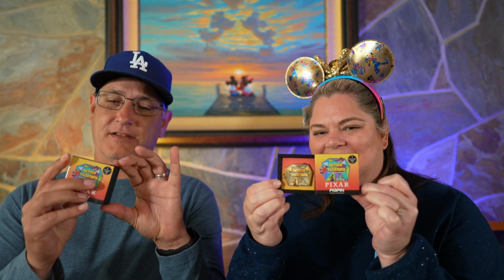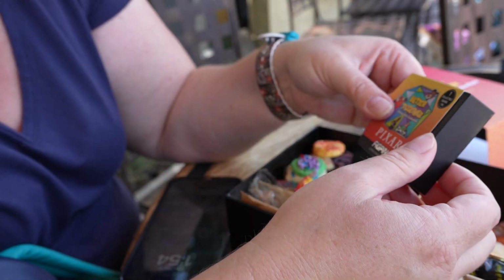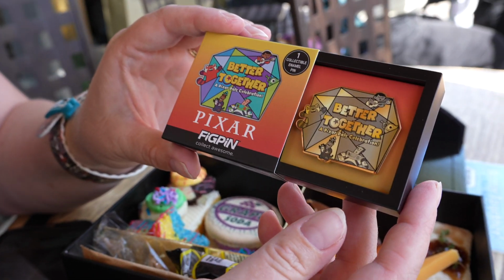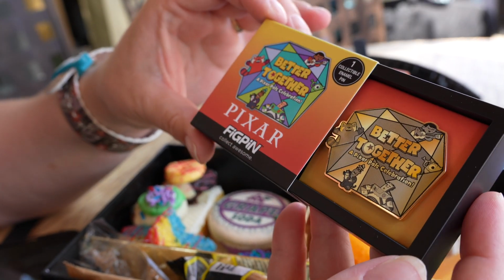Okay, so let's show you what we got. 1, 2, 3. Yeah, I got the common one, but Kim? Ultra rare. I'm the first person at the 70th. So I was the first person at a Disneyland 70th anniversary celebration dessert party to get an ultra rare pin.